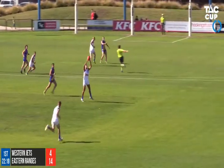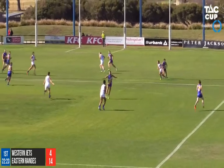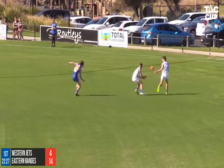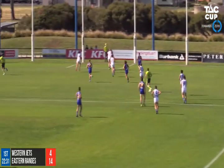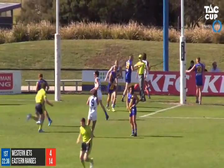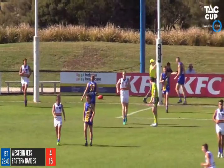We've got the runner in Fry. He gets it out to the centre of the square, and Kritopoulos has got it. He's got runners out to the right. He's got an option of 2 players. They get it further afield to Fry, who's run up from the back pocket. Oh, look at that. He kicks towards the full forward area. Up they go. Can't quite gather it in through for a behind. Really good forward movement there by the Rangers.